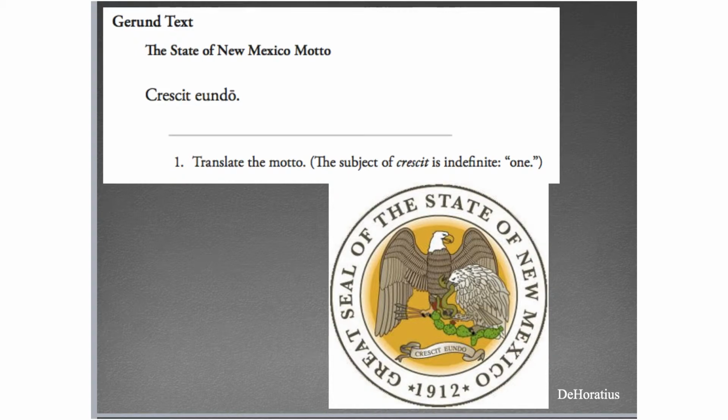All right, so here is the state of New Mexico motto, Crescat eundo. So one grows, maybe the state grows. How does it grow? Note this is ablative. It can be dative, but in this case it's ablative. This is from eo, ire, so by going, by moving, maybe by progressing. Crescat eundo.